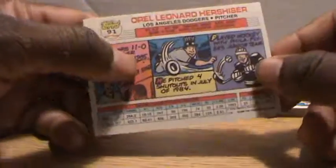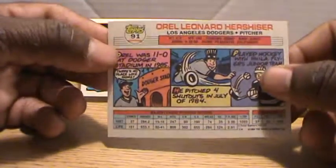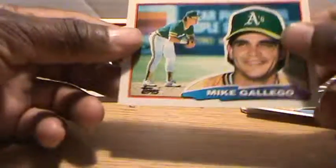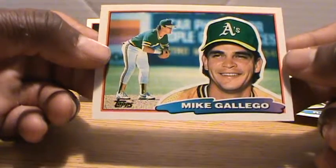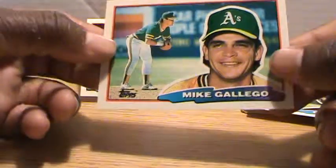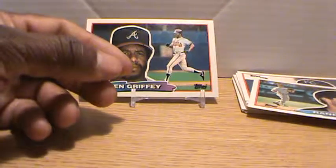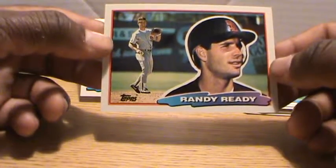Los Angeles Dodgers, card number 91. These cards are in great shape. I wouldn't say mint, but they are in very, very good shape. Mike Gallagher, Oakland Athletics, card 103. Randy Ready.